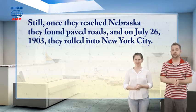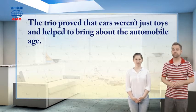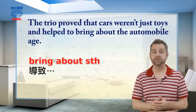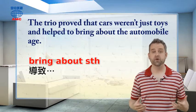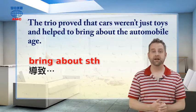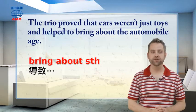Okay, and so the article finishes by saying the trio proved that cars weren't just toys and helped to bring about the automobile age. So the phrasal verb bring about means to cause something to begin or cause something to happen. People saw that cars worked, more people got them, it becomes a big news story, their popularity starts, so they're bringing about this car age we live in now. That's right at the end of the article, so we're now going to go for today's For You Chat question.